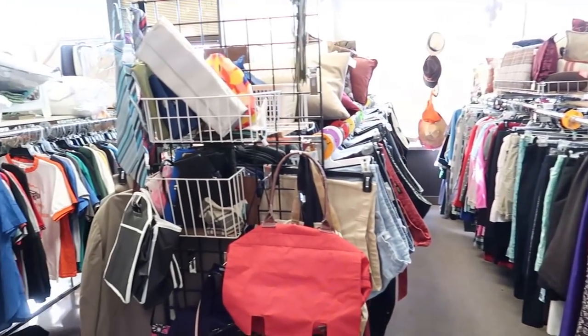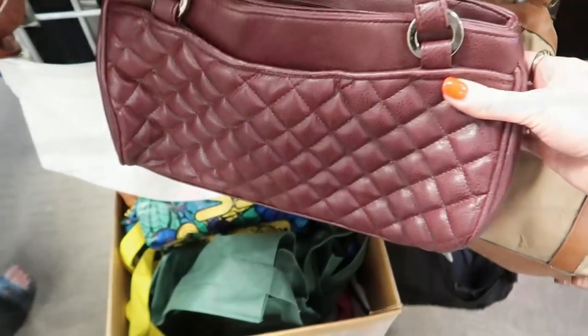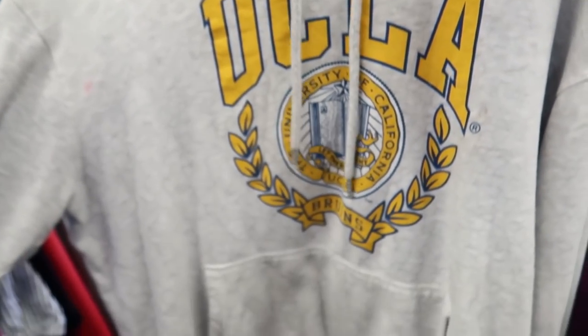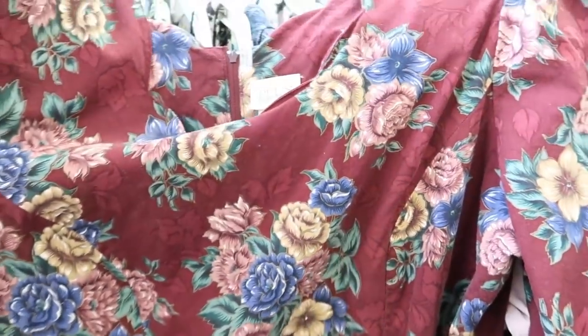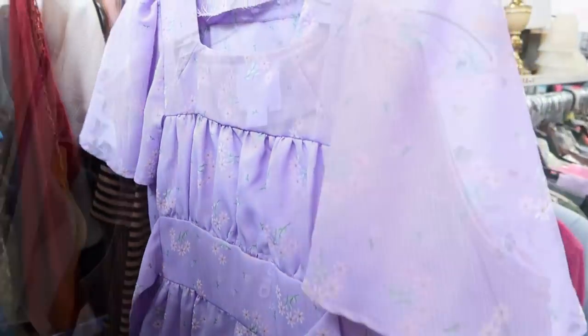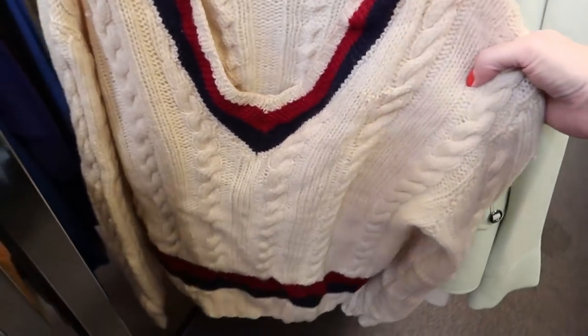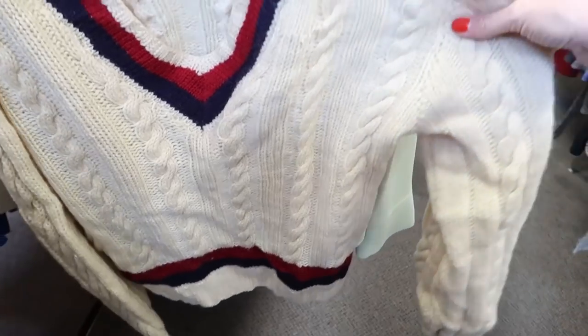Here is the clothing section. So I just found out all of the women's clothing is only 99 cents per item, which is amazing. Hopefully there's some gems in there. This is a cute little varsity sweater. I think it's a vintage hand knit. Looks a little bit stretched out and warped, but it's cute. And if it's 99 cents, that's a good buy, I think.